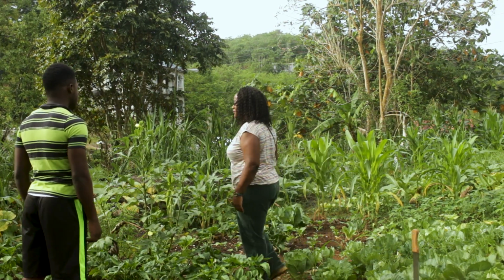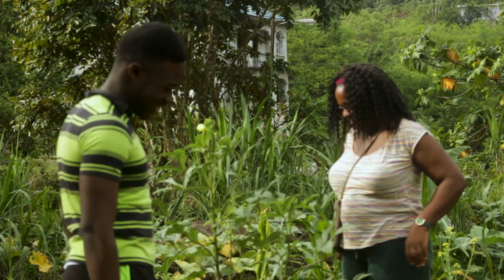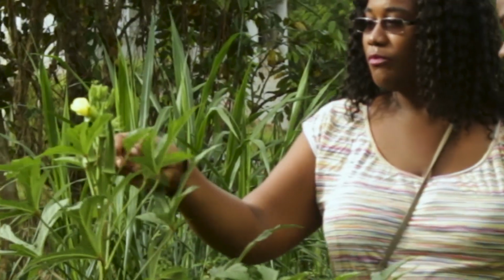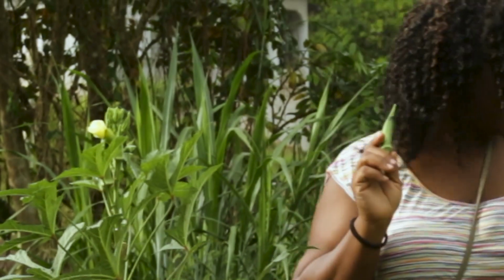You want to pick okra? We're reaping these. Do you know how to pick okra, JT? Nope. Are you serious? Come and let me show you this morning. All you need to do is hold the okra, and take it all the way down here. You're good to go. Alright, so you go ahead now.